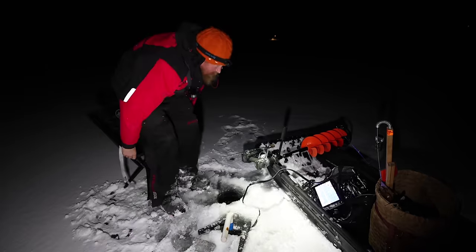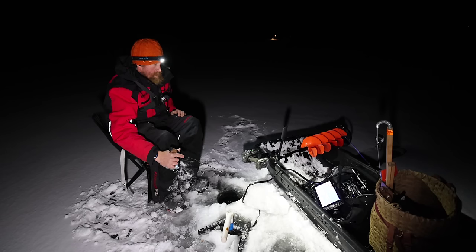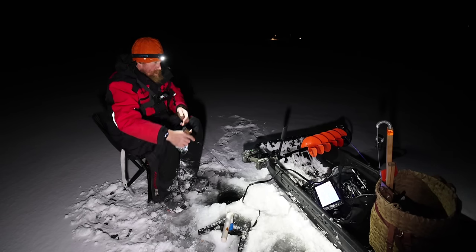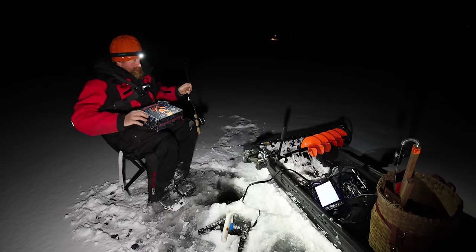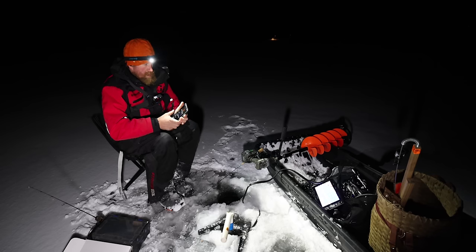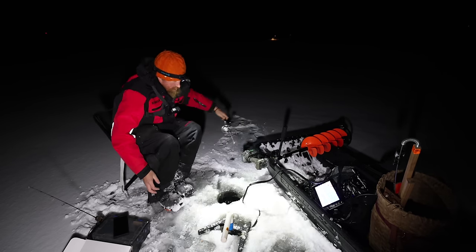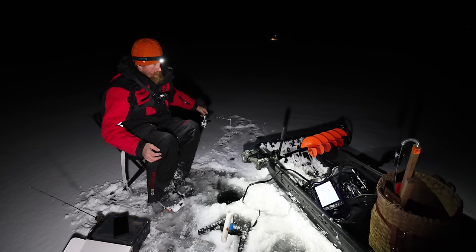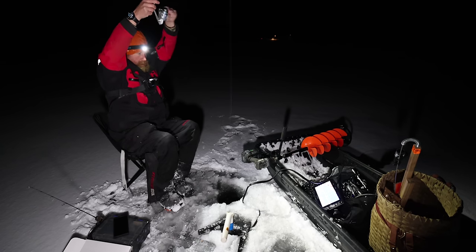Oh, there's a suspended mark right there. That's a crappie, up off the bottom like that. Let's get him. Come on. Oh, it's so close. Oh, no bite. Let's see. What else can we put on to get that bite? Oh, something's coming in. Oh, that looks like something's right on it. We got something on it. Oh, the rod's stuck in there. Fish on, fish on. Yep, there we go.